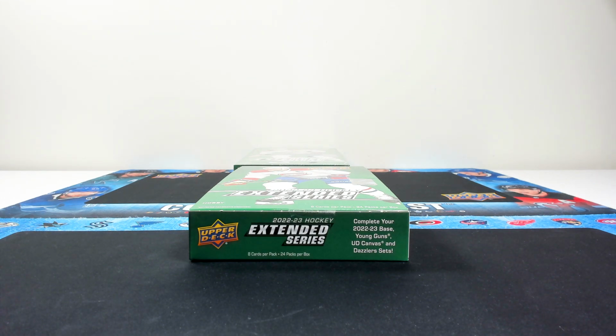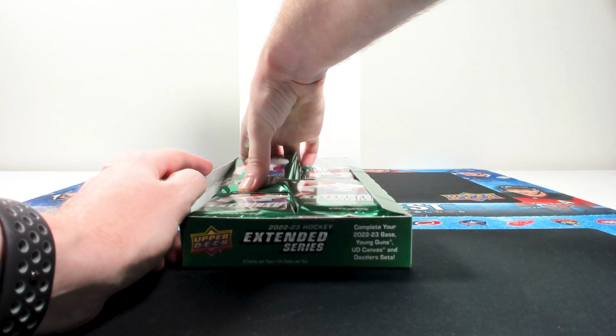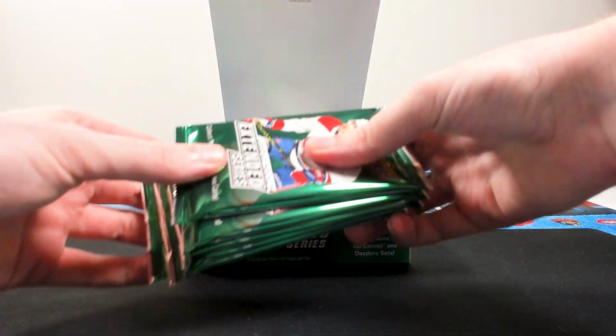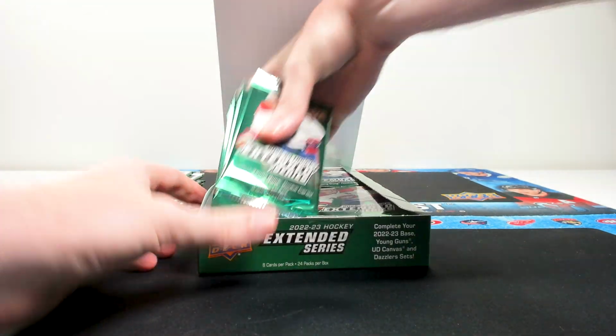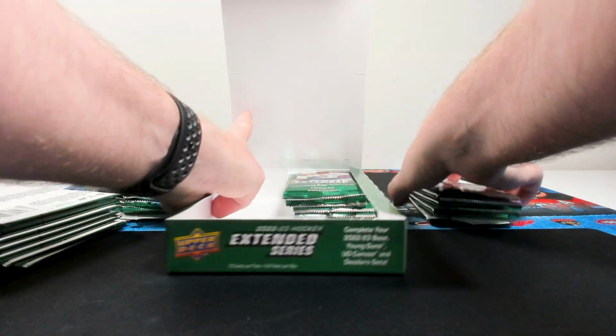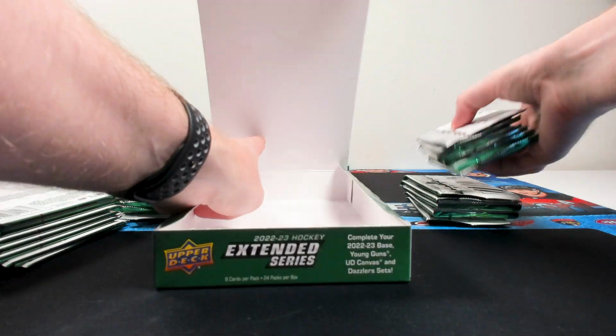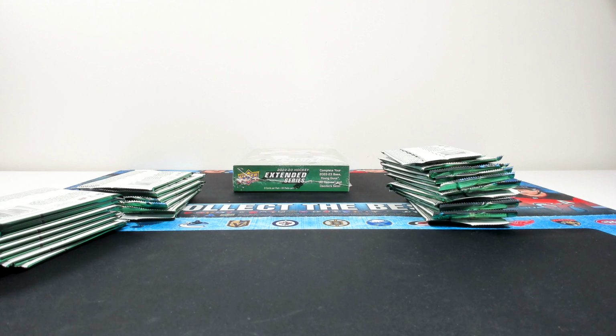So here we go. I need to get a garbage bag. There we go. Yeah, very familiar. Wow, these are green. These are really green packs. Like, gotta look cool, not gonna lie. Like the different bold color. So I couldn't remember when the last time we had a green box was, and Evan at the store reminded me that it was last year's kind of retail version of the product. But hobby green, I don't think we've had for a while.